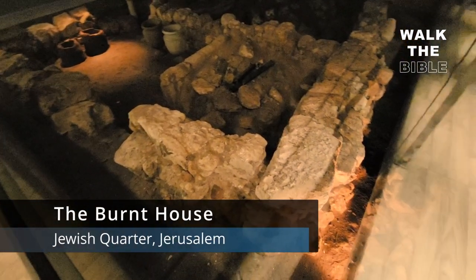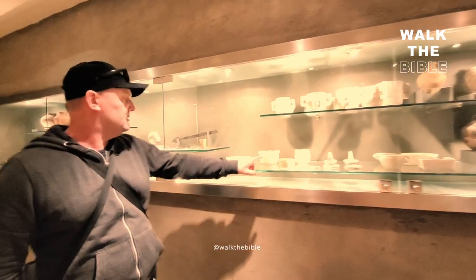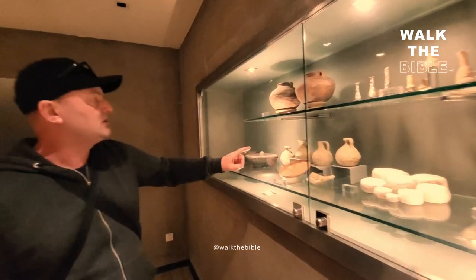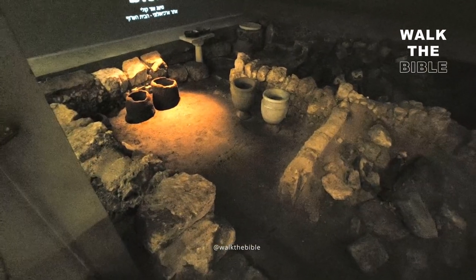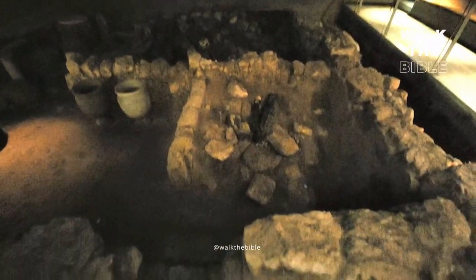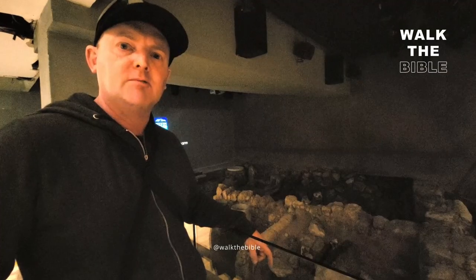So we're in the Burnt House now. This was a super wealthy priestly home, with all these storage vessels, all these bowls, the coins, the wealth that they had, perfume bottles, cooking vessels. The Lord prophesied when he was walking on his way of suffering to the cross. He said to the women, "Don't weep for me, weep for your children," because he knew they were going to live through this period. The temple would burn and be destroyed.